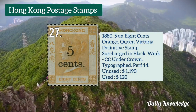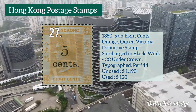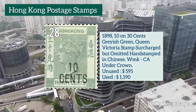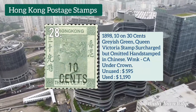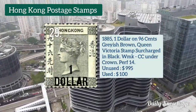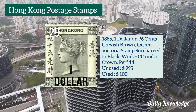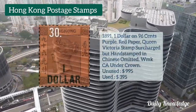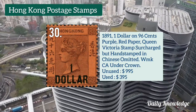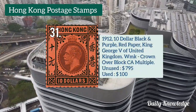1880, 5 on 8 cents orange Queen Victoria stamp surcharged with watermark. 1898, 10 on 30 cent grayish green Queen Victoria stamp surcharged but omitted hand stamp. 1885, $1 on 96 cent grayish brown Queen Victoria stamp surcharged with watermark. 1891, $1 on 96 cent purple color red paper Queen Victoria stamp surcharged but omitted hand stamp.